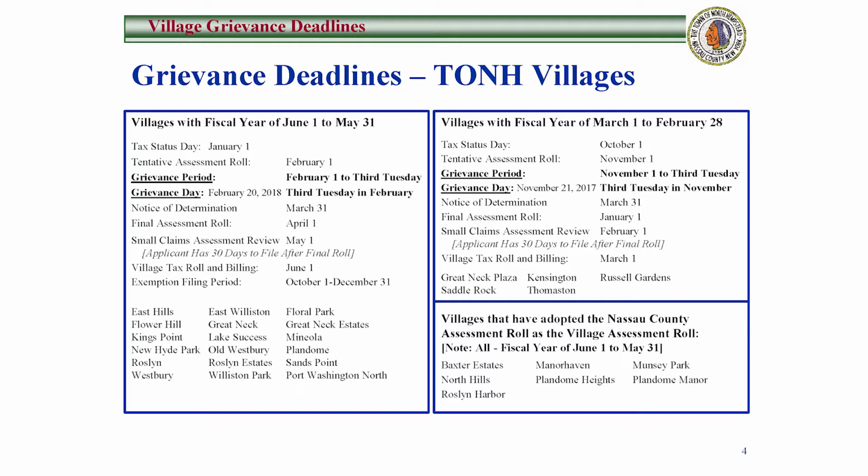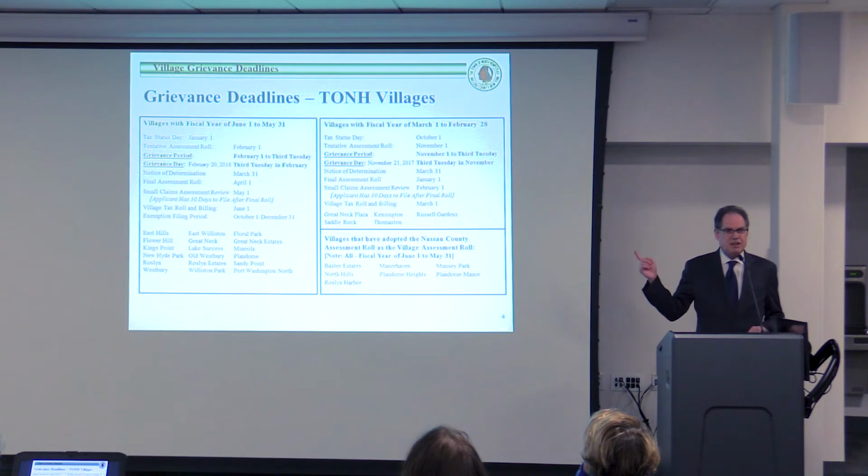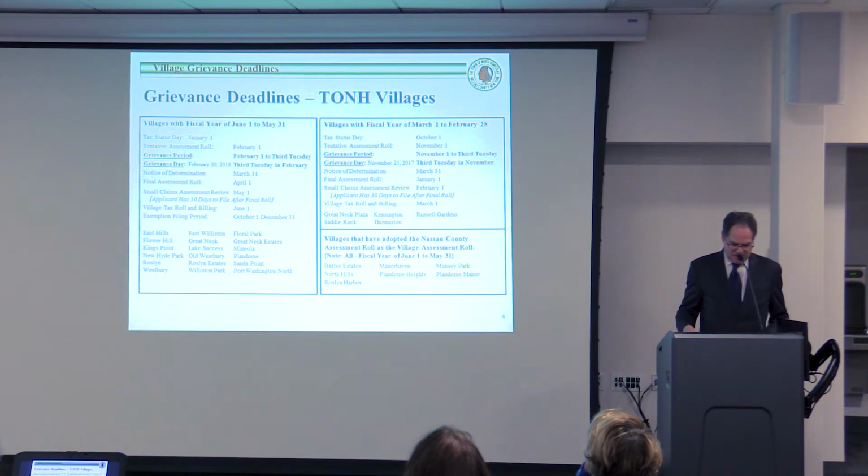For those villages on the right-hand side of the screen, the grievance period begins February 1st, which is later this week, in 2 days. It goes to the 3rd Tuesday in February. Then they have to tell everybody by March 31st, giving a notice of determination. Their final assessment roll is April 1st. Then you have a month to file a challenge to a decision, to appeal a decision. But by the beginning of June, they have to have a final assessment roll and create their village tax rolls. Then they send the village tax bills out the beginning of June, as you know, and they're always due by the beginning of July.